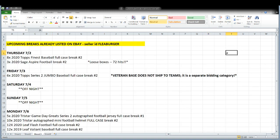All right, we are taking a look now at what is coming up in the days ahead. So tomorrow night, we're going to open a case of Finest Baseball and 3 boxes of Sage Aspire Football. Sage Aspire didn't come in cases, so everything is going to be obviously loose box breaks. There'll be 72 total hits. There's lots of first round guarantees in there. If you check out the listing description, you'll find a little more info about that product.